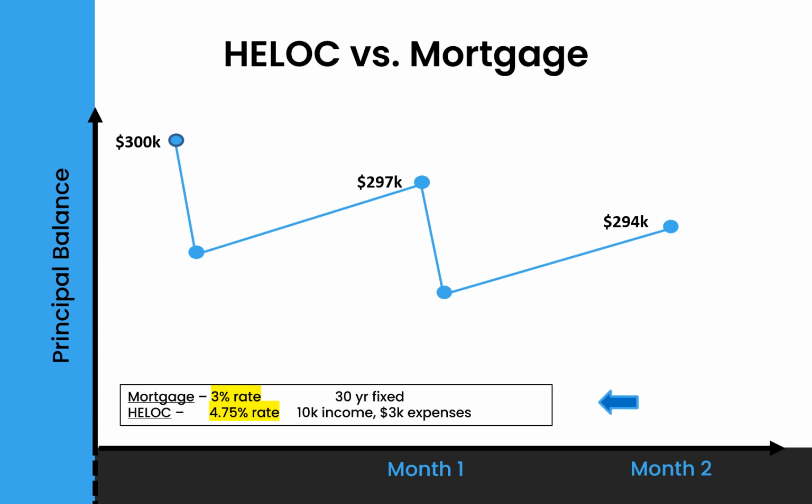Okay. How would a mortgage work? Let's say the mortgage, these rates are out of date, but they would kind of correlate the same way today. They'd probably both be higher, but here you can see a 3% mortgage and a 4.75% HELOC, right? So most people will look at that and say, well, wait a minute, I'm paying a higher interest rate on the HELOC. Again, it's not so much about the interest rate. It's about the efficiency of the payments you're making, okay?